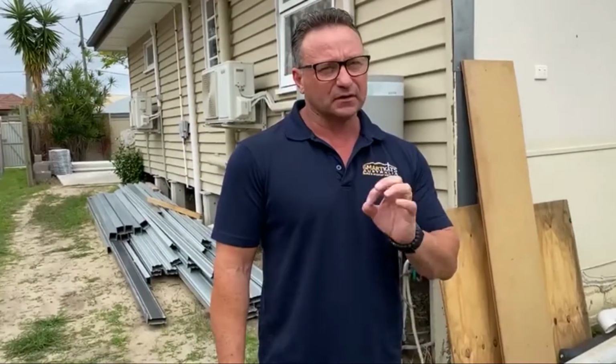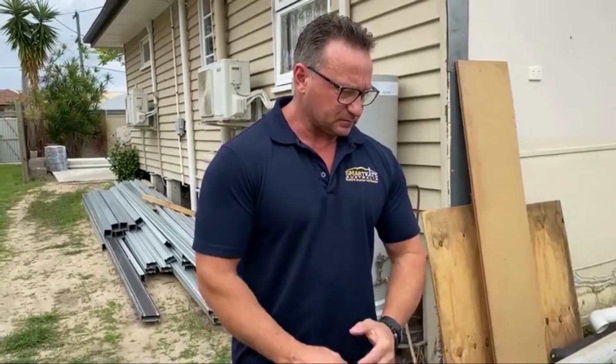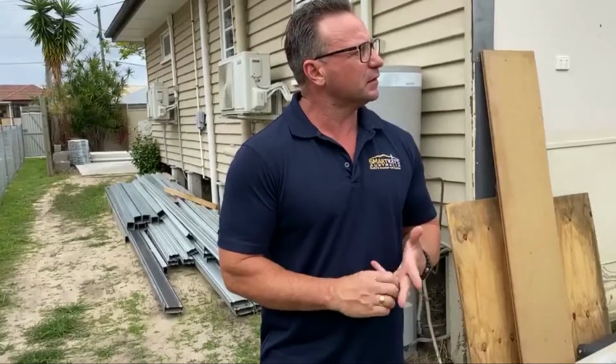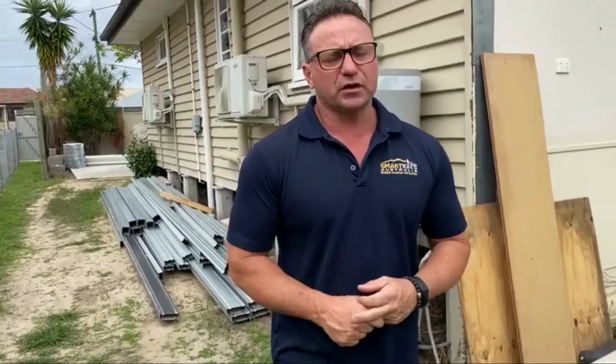Way to go. We just had a question from David. What's the maximum span of the insulated roof panels? I'm assuming that's supposed to say distance between the posts, David. Yeah, so the insulated roof panels come in 3 thicknesses.